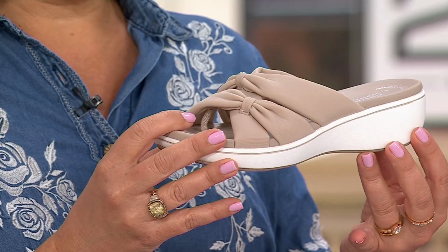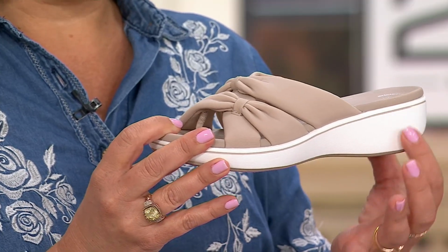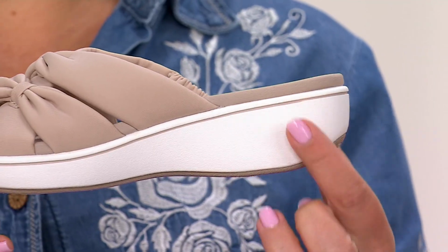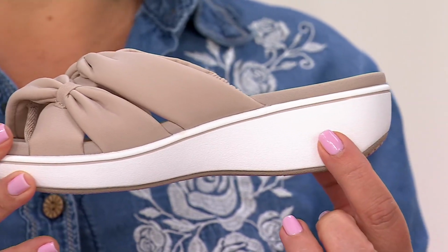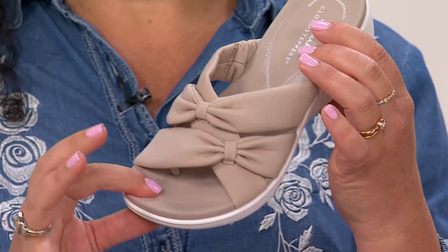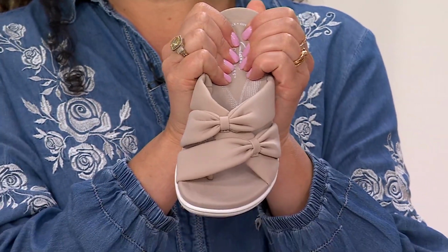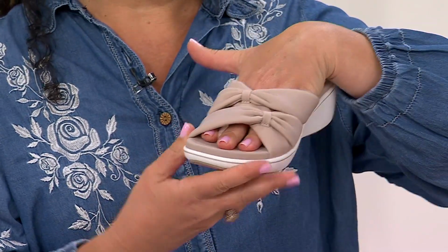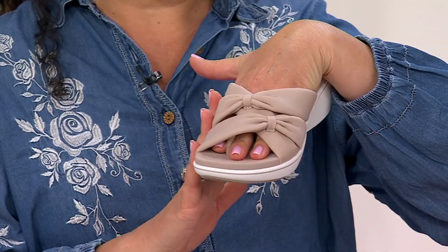So as we're looking at BreezeRae Ava, this is sitting on 1.5 inches of a wedge. And what that means to me is that's 1.5 inches of comfort right under my foot. So this is cushion soft from heel to toe, right under your foot, giving you that total support that we want and need for spring and summer. Then we added a washable fabric upper.